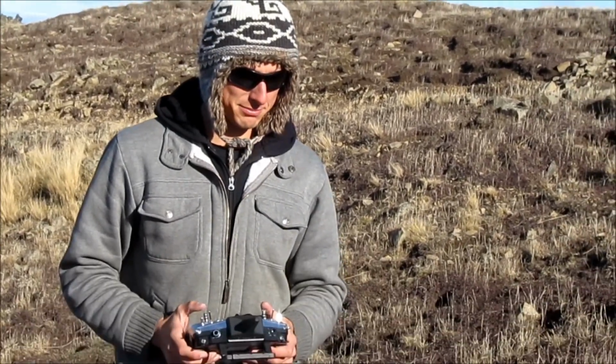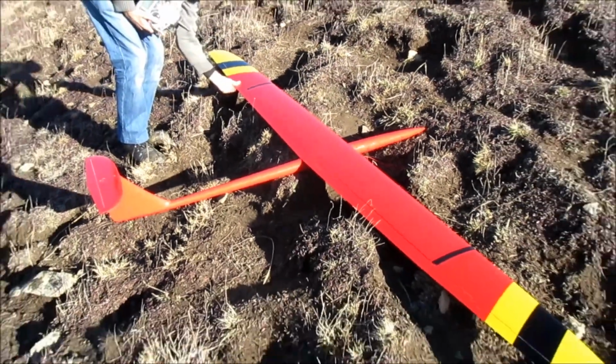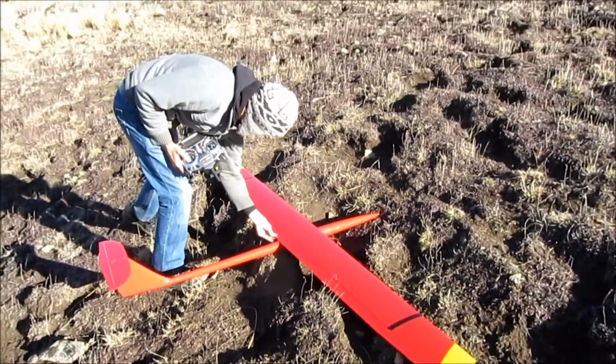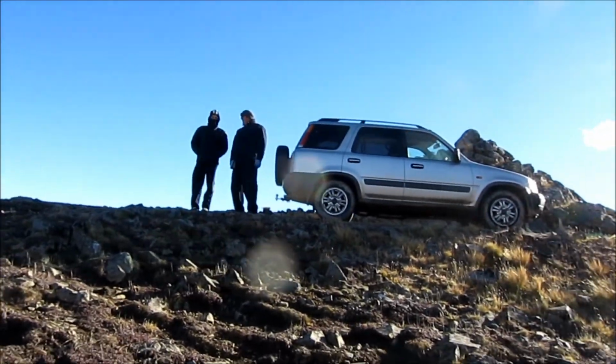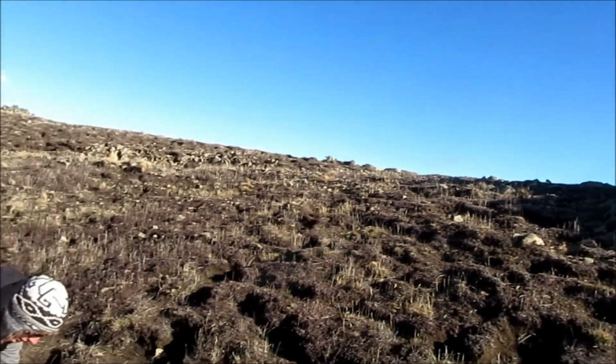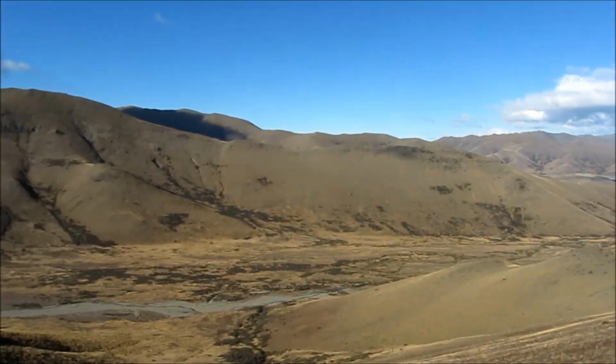Rob. Say hi, Rob. Hi, Rob. Got Alex making last minute preparations. Pre-flight checks for the K130. And just over the horizon, we've got the ridge. A few guys standing around looking at those 55 winds. And CA. CA? What do you want CA for?